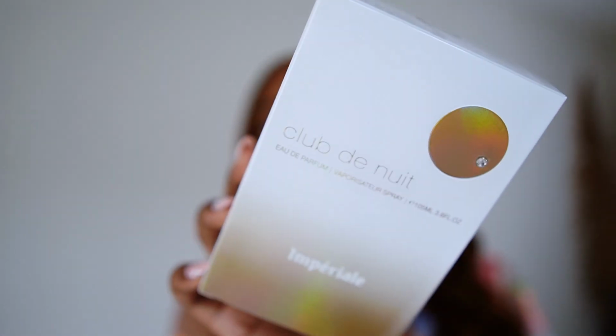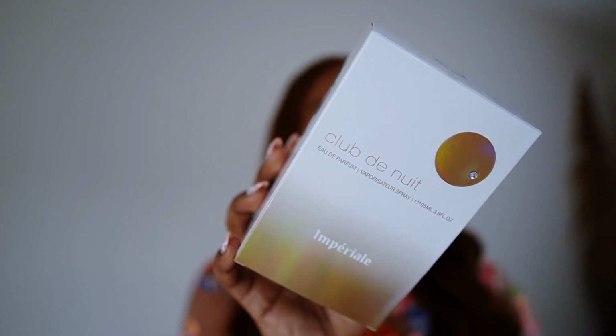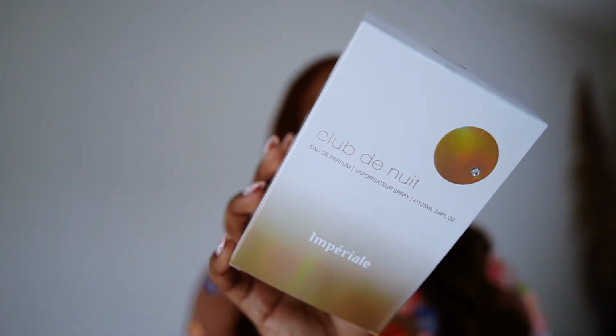So the first fragrance I picked up is one that I've had my eye on for a while. After chatting with one of my subbies and hearing their experience, I decided I would just go ahead and get it, because now I had their experience coupled with the experience of everyone who has reviewed this fragrance. The fragrance I'm talking about is Club de Nuit Imperiale. This is a very popular fragrance in the Arabian fragrance world, and I definitely wanted to give this a try.